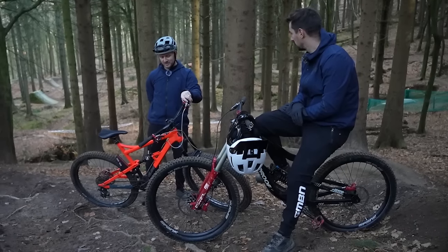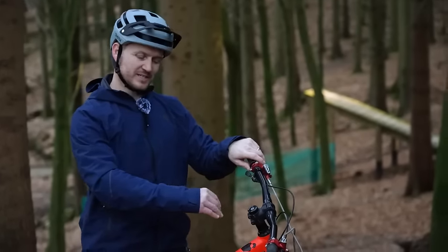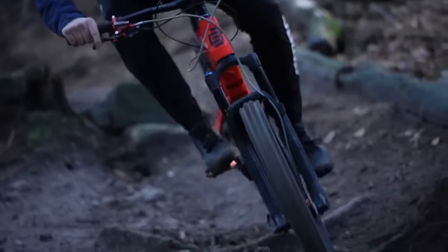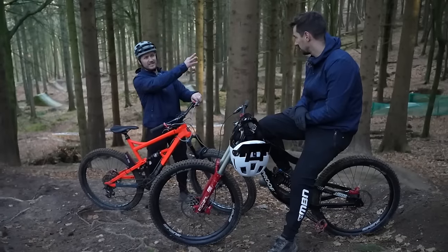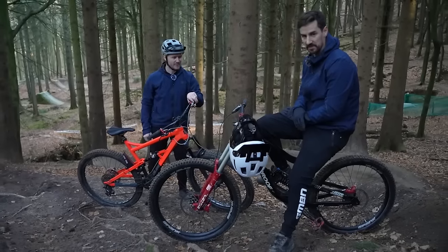This, to be honest, it's good, but it's not great. The head angle's quite steep. You've got a super high saddle. You've got 130 mil travel all round. And when it gets a bit chunky like that up there, I think this wins on the uphill edge. However, I've set this up single speed, so I'm not helping myself that much.